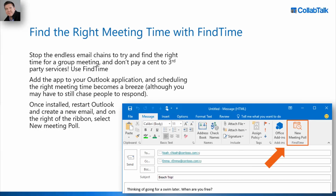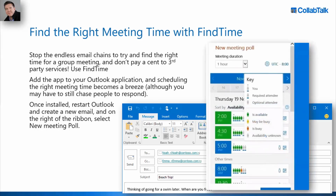Once you add the app and restart Outlook, you create a new email and you'll see the new meeting poll FindTime button in the ribbon. You can author an email, have your notes, all that typical stuff, then click on that. That pops open this new meeting poll. It gives you the calendar view. You go through and select the days and the times. You can set it up for 30-minute increments or 1 hour, and then identify required and nice-to-have optional attendees. You select all of that. You can select up to 20 different times.